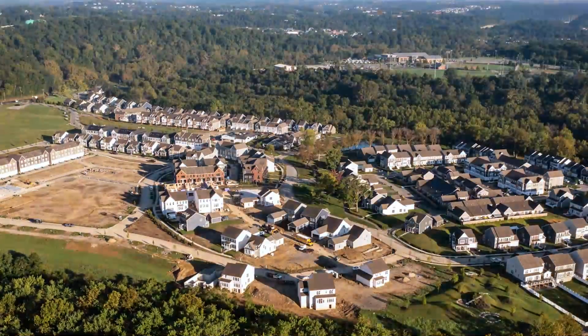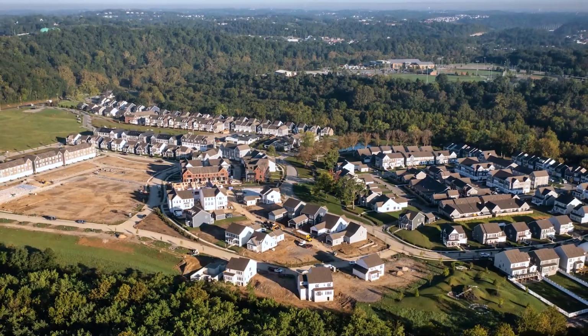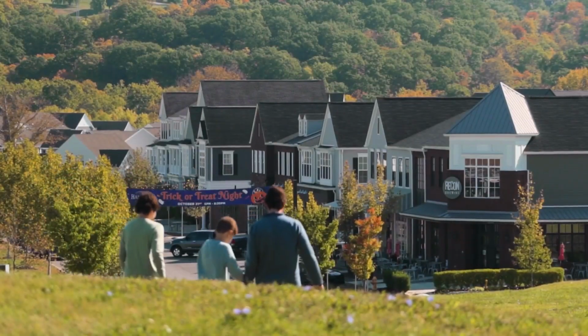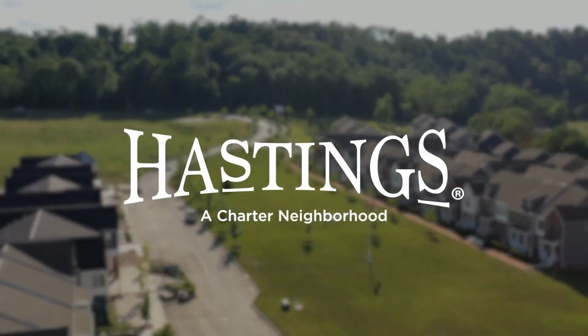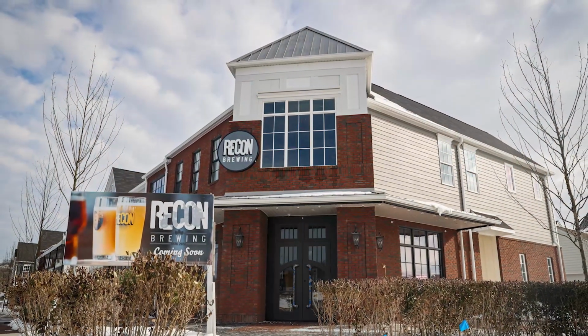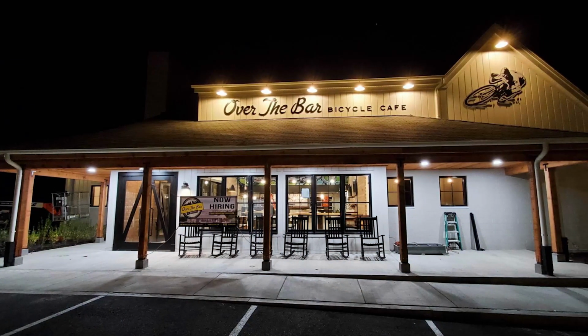In the South Hills, we have the community of Hastings, located in the nationally recognized South Fayette Township School District. Hastings is surrounded by 600 acres of preserved parkland, and it was designed to include trees, parks, dining, shopping, and local coffee. Again, just a few steps from every door. You can explore Terra Park or hit the great outdoors on over 5 miles of neighborhood walking trails. Work out right next door at Hastings Athletic Club, or enjoy a delicious meal and microbrew on the patio at Recon or Over the Bar Bicycle Cafe.